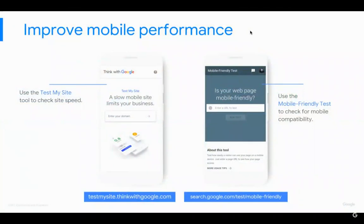The tool runs a test, simulating a 4G network. You can see site speed performance, fast, average, or slow, and whether that speed changed over the previous month. You can also compare your website speed to other websites, including competitor sites, using the benchmark feature. And you'll see a list of specific technical recommendations that you or your web developer can implement to improve the site speed.